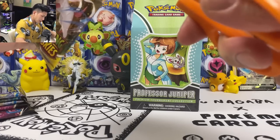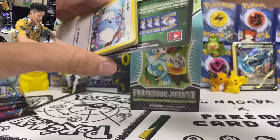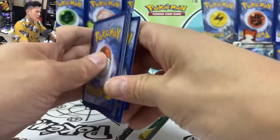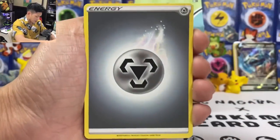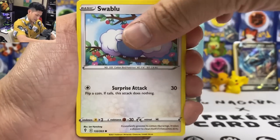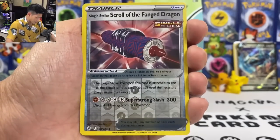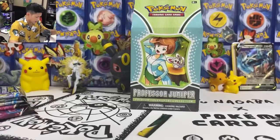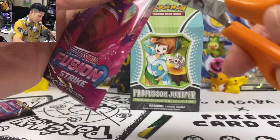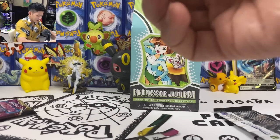Evolving Skies first then. We only get one pack of Evolving Skies. Oh, there's a green code, oh, I just screwed it up. There's a green code, so no holo card for green code. Oh, I miss the old codes, like, you get green and white, now you get black borderline and white borderline codes. I prefer the old ones. Rufflet, Scroll, and we got Stoutland. Fusion Strike was the Japanese one, right? Okay.